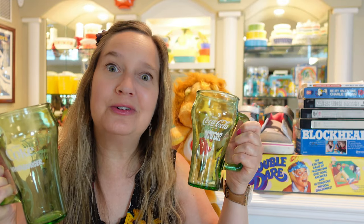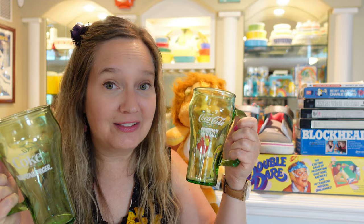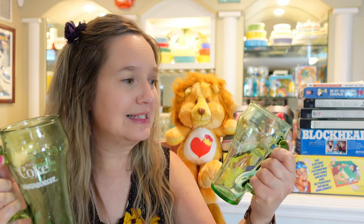I don't remember Whataburger having glassware, but they're especially cool because we grew up going to Whataburger in Texas, and that's kind of a Texas thing. They don't have them here. So it's unusual for me to find Whataburger collectibles here in Kansas.